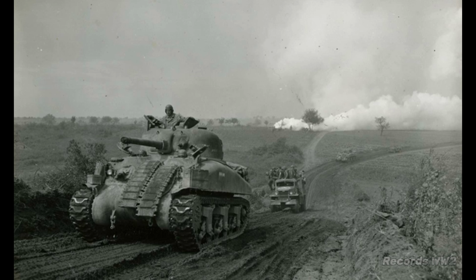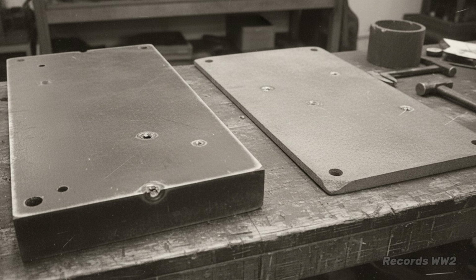The armor testing produced results that seemed impossible. The Sherman's armor was thinner than German tanks, a fact Wehrmacht propaganda emphasized constantly.